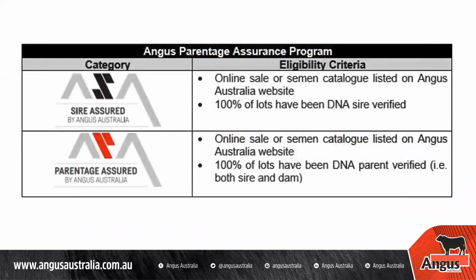While I was talking about the guidelines just before, I briefly mentioned Sire Assured and Parentage Assured. Now what the Angus Parentage Assured program highlights is sale or semen catalogs listed by vendors who have invested in DNA testing for parentage verification. So effectively, they've improved the integrity of their pedigree, genetic condition, and TACE EBV information that is displayed for any of these animals or semen that they're offering for sale. And as you can see on the screen there, we do have the two different categories. We've got both Angus Sire Assured and Angus Parentage Assured.